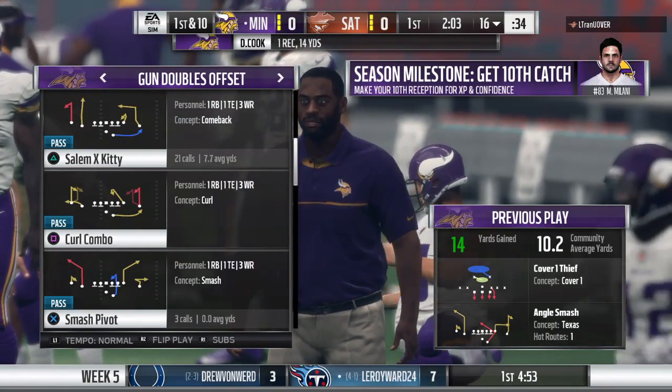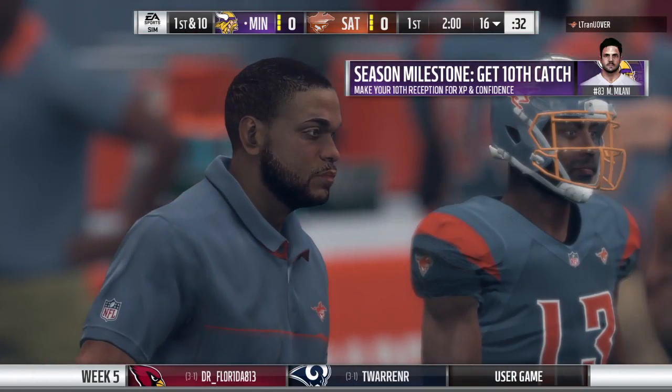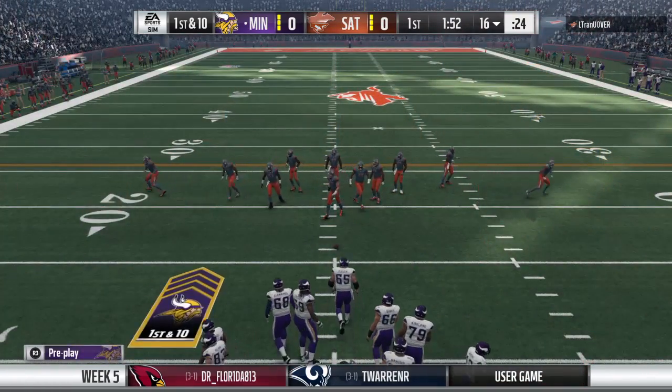They were looking for a little spark and some breathing room. They got it right there, a gain of 14 and a first down. So the offense has it first and 10.